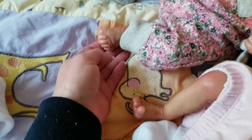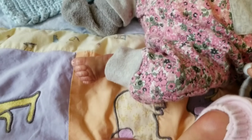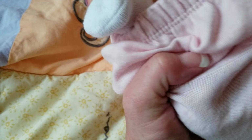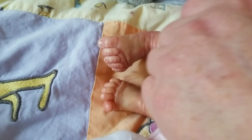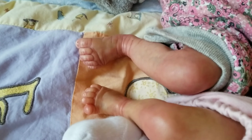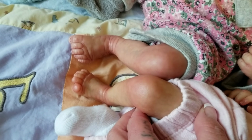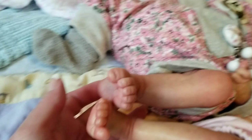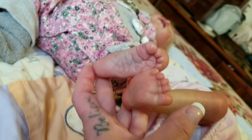Take one of Berlin's socks off. So here we have the twin A foot, and we have the Tink foot. You can see the similarities in the sculpting, because of course they both are Bonnie Brown babies. But let me get Tink's leg. That's Tink's leg. That is twin A's leg. So I'm trying to get you. There we go. It's a good size comparison there.